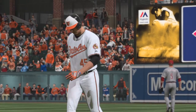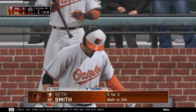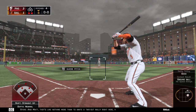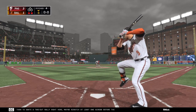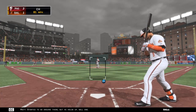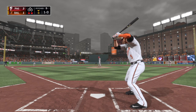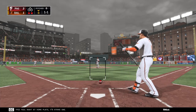The right fielder, number 9, Seth Smith will stand in as they're quickly down to their final 4 outs tonight. And Matt, they'd like nothing more than to ignite a 2-out rally right here. Maybe scratch at least 1 across before the 9th. Started to go around there, but he holds up. Ball 1. Chop foul right at home plate. It's strike 1.